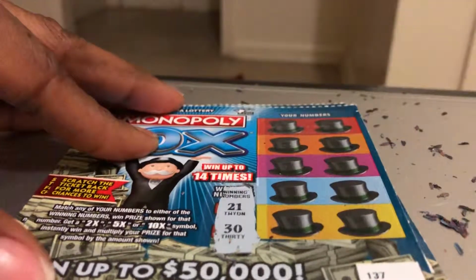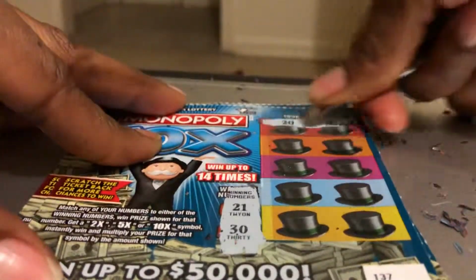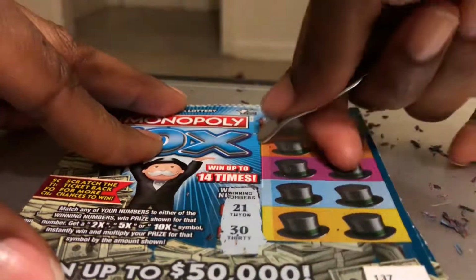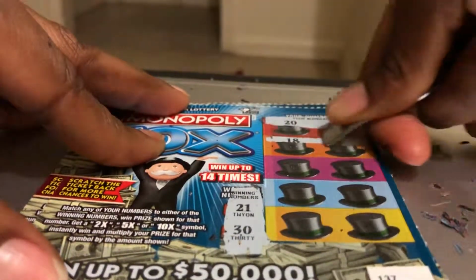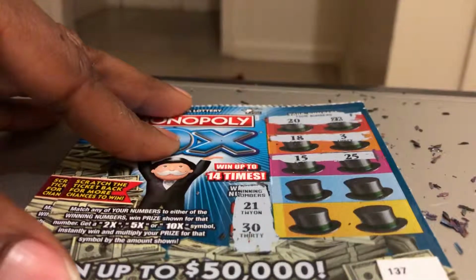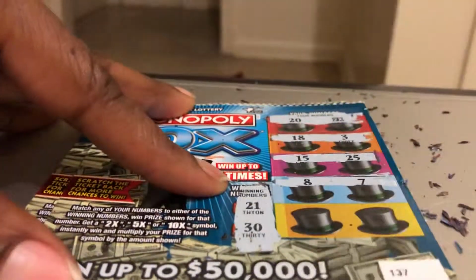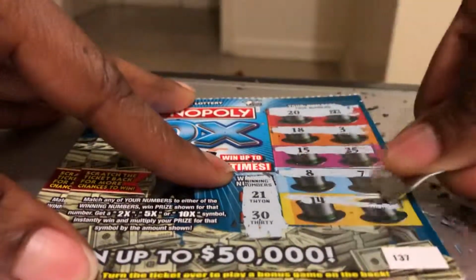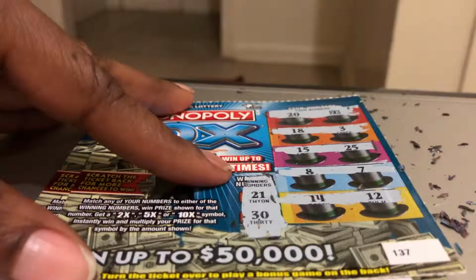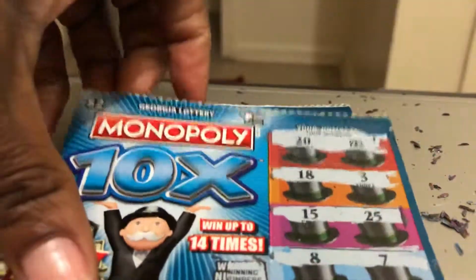Looking for 21 and 30. 2X. Yay, we got a 2X. Yay. Okay, we'll come back. Hopefully that's our big win. 18 and 3. At least we can break even at least. 15 and 25. 8 and 7. 14 and 12. I'm gonna go ahead and flip it over and see if we can get the Monopoly Man. And we'll come back to that 2X.